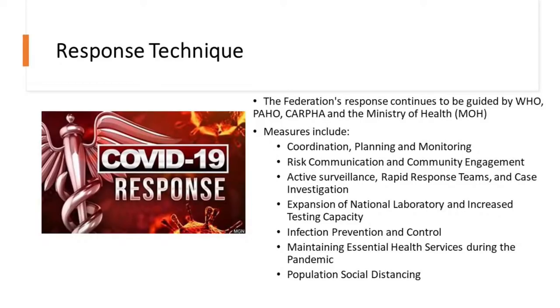Our response teams continue to be trained. In terms of our laboratory capacity, it is with pleasure that I share that the Ministry of Health, and in particular the JNF General Hospital Laboratory, just received a molecular machine whereby we can offer the molecular test at our public institution. We continue infection prevention and control in terms of capacity building for our response teams, and we continue maintaining the delivery of essential health services during the pandemic. And then again, we cannot overemphasize the importance of our continuing to adhere to the physical and social distancing measures.